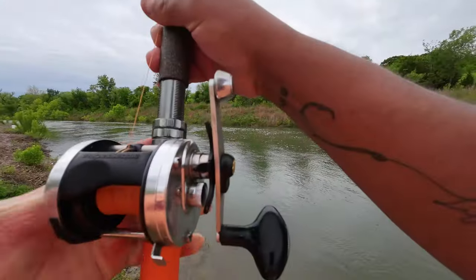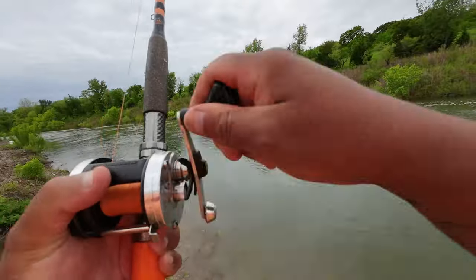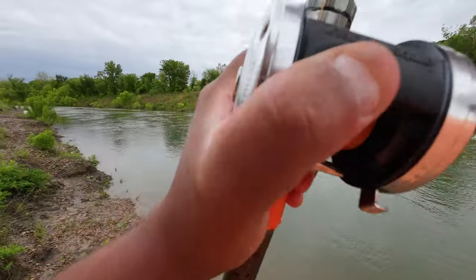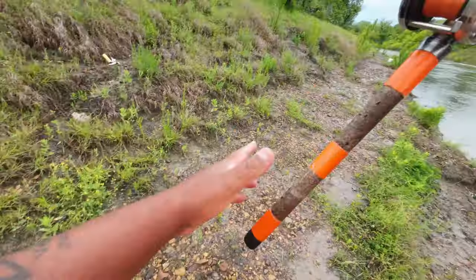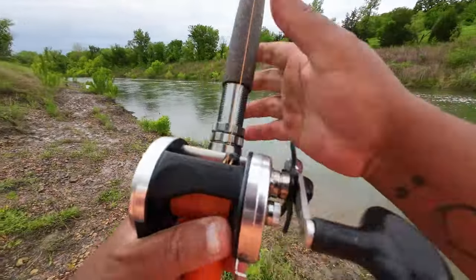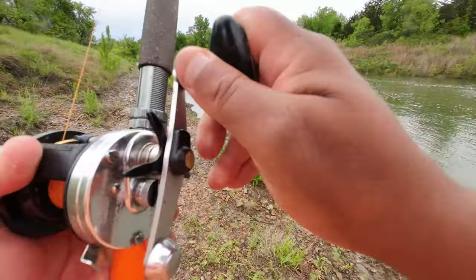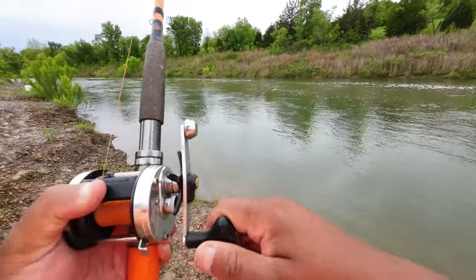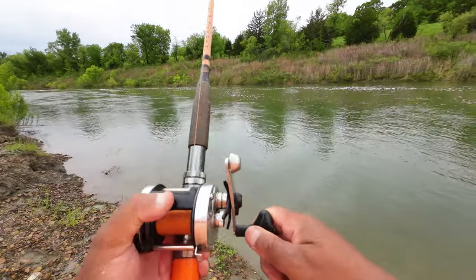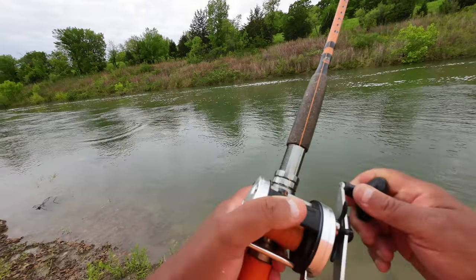Got him, guys. Yes, sir. Woo, it's a nice one. Got him. Got him, guys. Bring him right here to the edge. That's a nice one. He hit it pretty nice. There he is. The current makes him seem bigger.